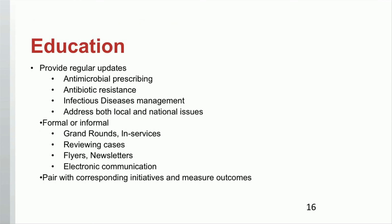Education, I mentioned, things like newsletters, going to in-services or grand rounds if you have one. The antibiogram is a good opportunity for this. Every year, the lab should be helping make that antibiogram. Joint Commission has said, at least right now, developing an antibiogram and sharing it with providers counts as education. So you might be doing that already. Again, I don't know how effective it is unless they know how to use it.